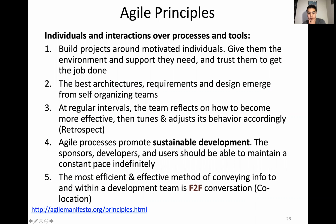The first principle, individuals and interactions over processes and tools, is really about the team, right? Agile is about trying to support the team with the environment that they need and trust them to get the job done. And there's a trust that with these self-organizing teams, you're naturally going to come to the best architectures, requirements, and design. Also, the team is able to reflect at regular intervals on how to become more effective and adjust behavior. And this really supports sustainable development where everybody is able to maintain the same pace indefinitely. You're not trying to run short burnout cycles.